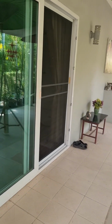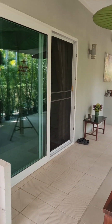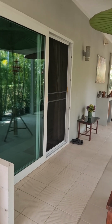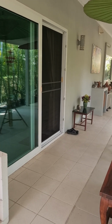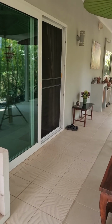I designed my house, and I know it's less efficient, so don't tell me. I designed my house with big windows, sliding doors, because I wanted the inside to connect to the outside. For me, that was important. For other people, it's not. Because I have sliding doors, I wanted a proper flow from inside to outside.